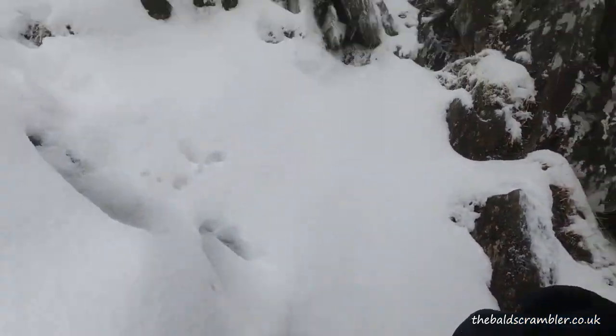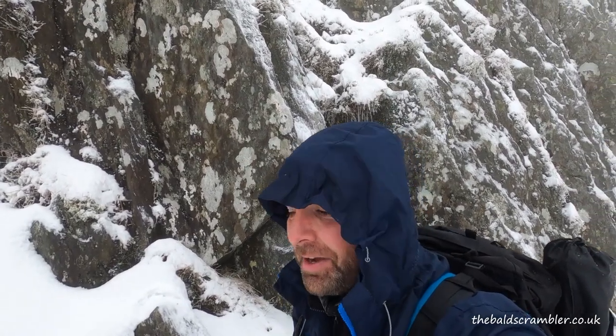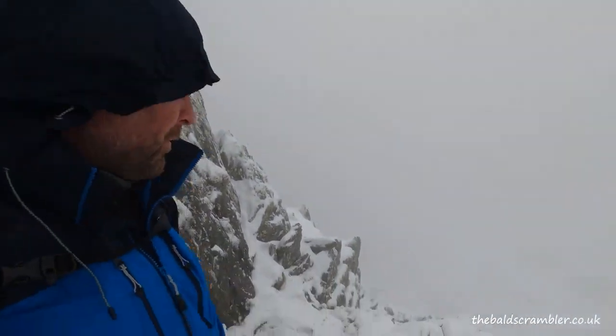Crampons and axe. If you do come up here in this sort of weather, I wouldn't even dream of coming up here without at least taking the crampons with me. Don't always put them on, but it's always handy to have them in the bag just in case. I mean, some people might want to go up that without crampons, but not me.